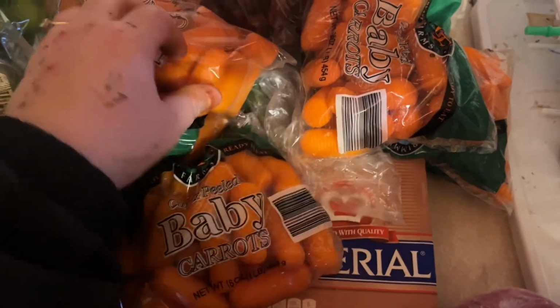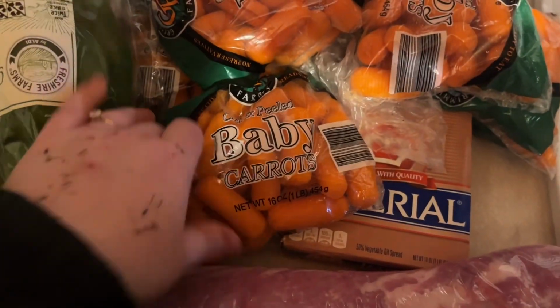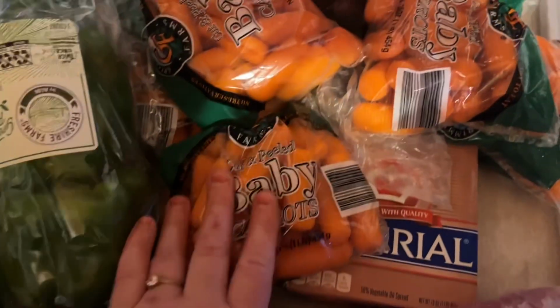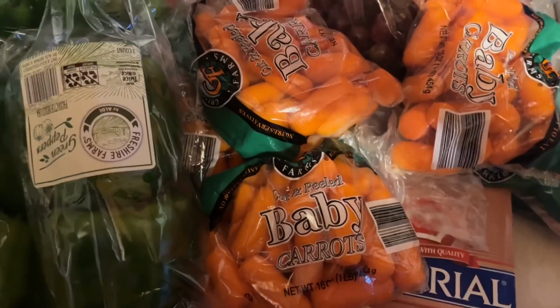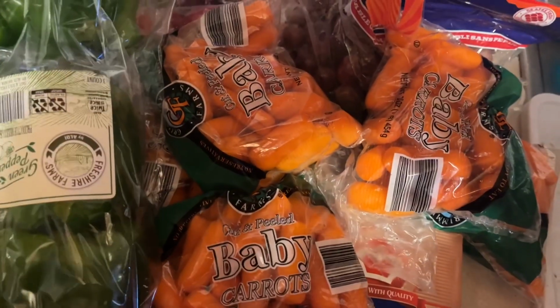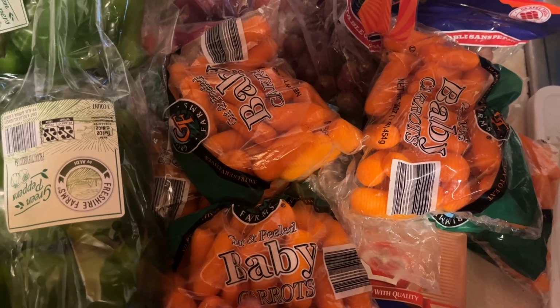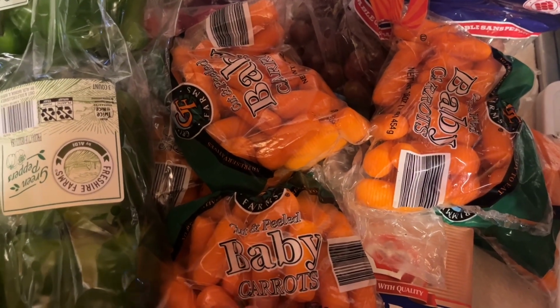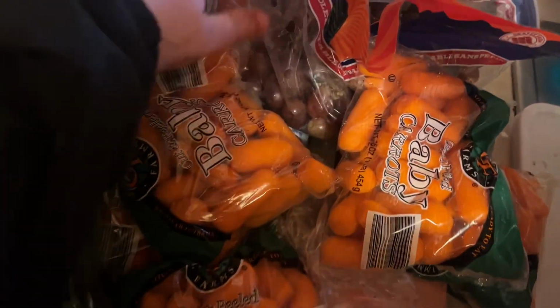All right, I don't know if I pulled all 6 packages of baby carrots out. I hope I did because, y'all, this is going to be a long video. I got 6 packs of baby carrots, and I believe the packs were 79 cents per pack. We cook them, we eat them raw. I cook them and give them to my chihuahuas. They love carrots. It's another sweet little treat for them.